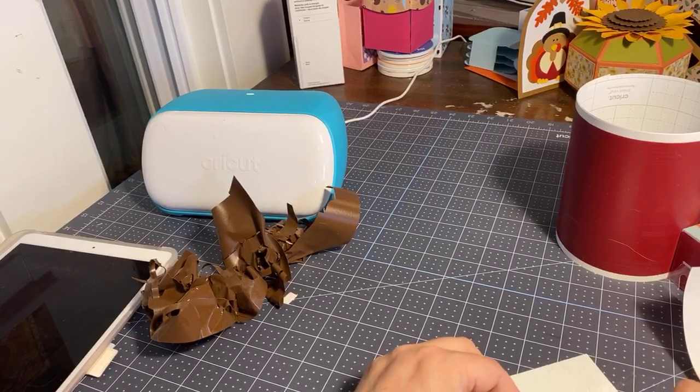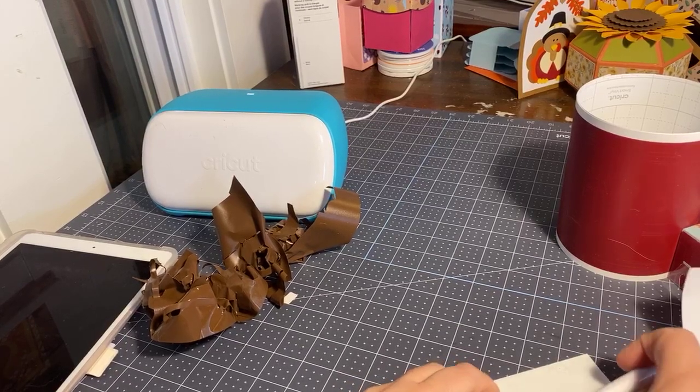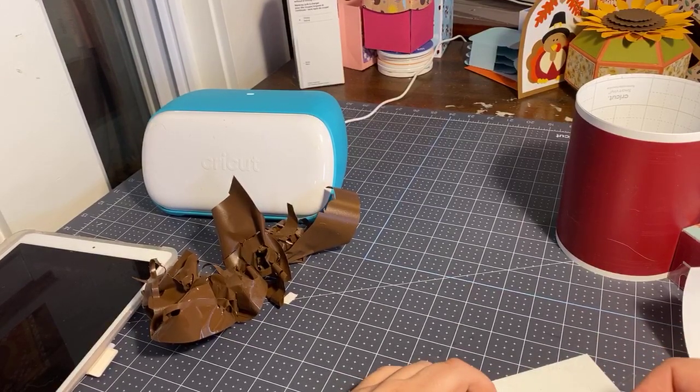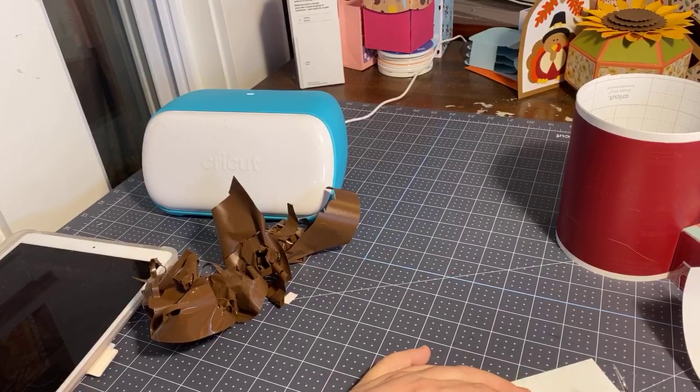Come on. I'm going to use a little weeding tool so that it comes out. There it is. It's not the end of the world if I lose it, but I like it to be as close to perfect as possible. And there it is. Okay. And here we go.